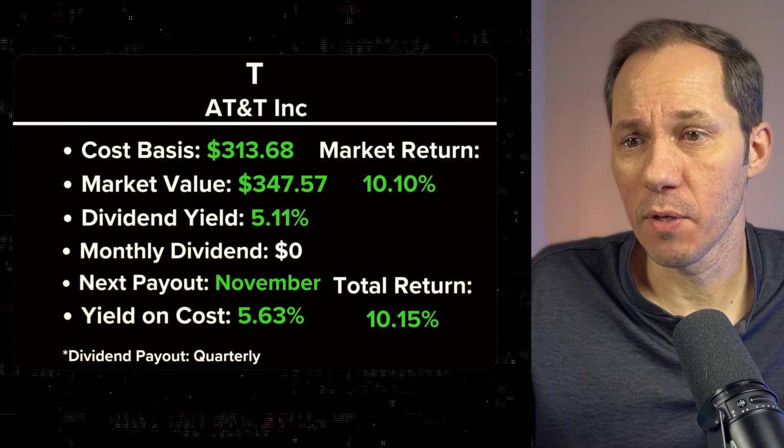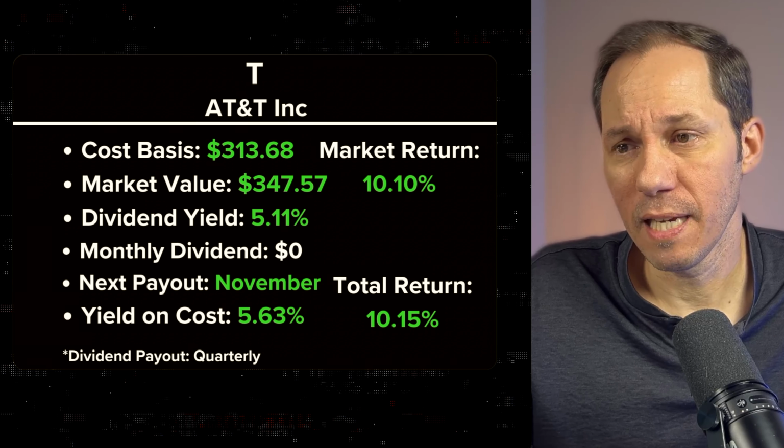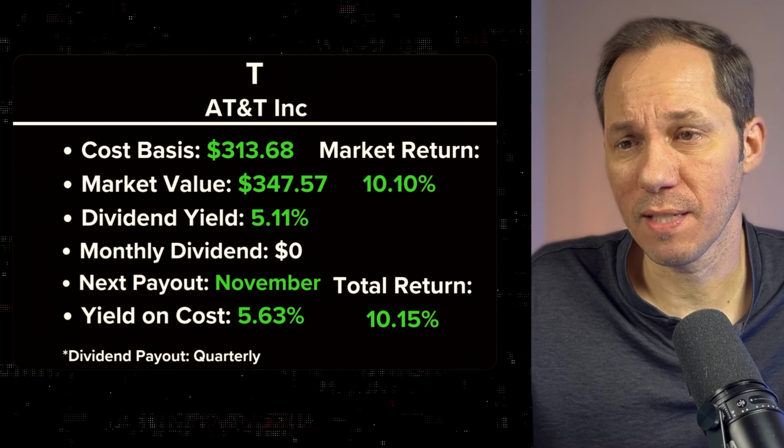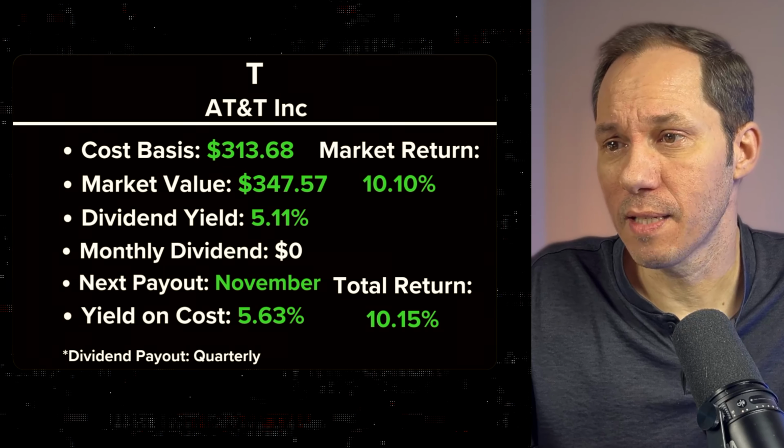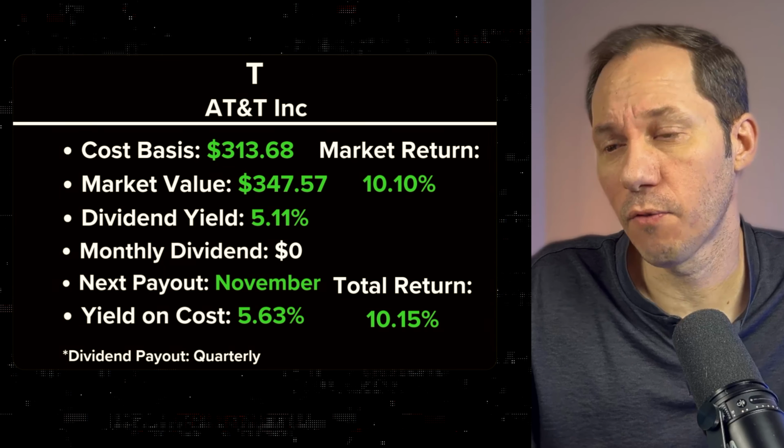But the strategy that I'm using is more of a short-term play, looking to get some gains quickly. Each of these are probably not stocks that I will invest in long-term. So here with AT&T, the market value is actually pretty high compared to all of the other ones, with $347.57 with the gains that I've gotten from the stock appreciation. And I'm not expecting a dividend payment this month, so nothing to report there.